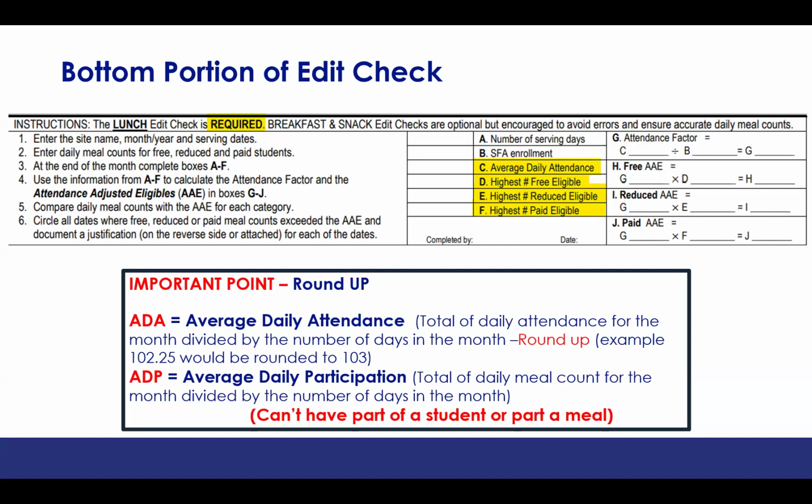B is the SFA enrollment. This is the number of students that are enrolled in the school and have access to meal service. C is average daily attendance. This must be calculated to determine the average number of students in school on any given day.